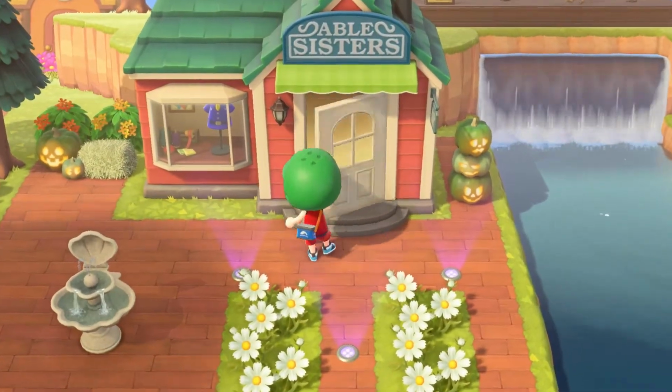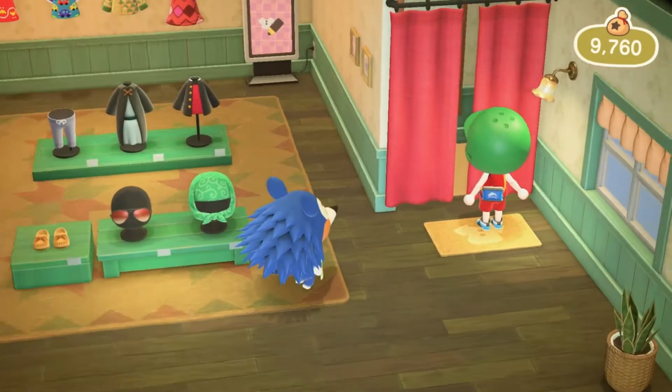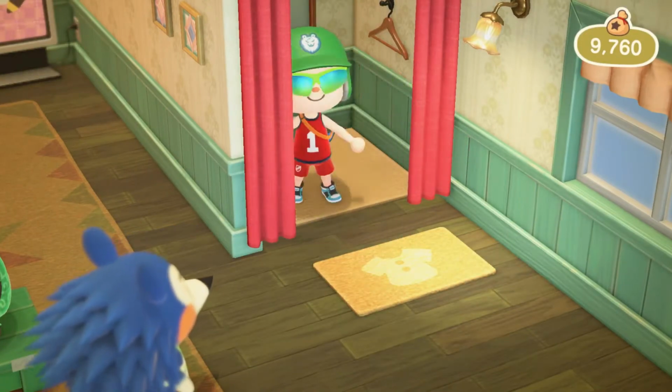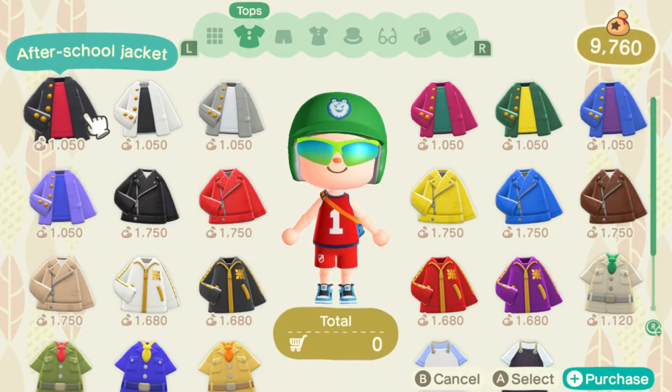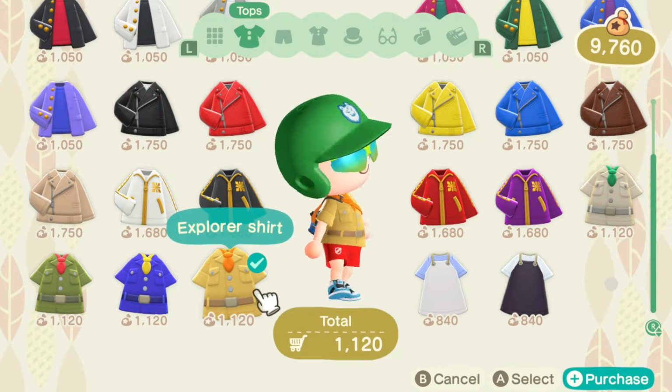Let's see what they're selling. What you buy? What you selling? What you trading? Oh my god, I just saw the item that I went to get for quite a while. Okay, check out the tops. We have an explorer shirt. We're gonna be picking one of those up.